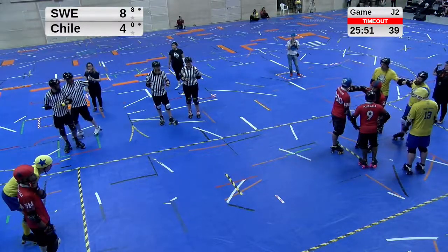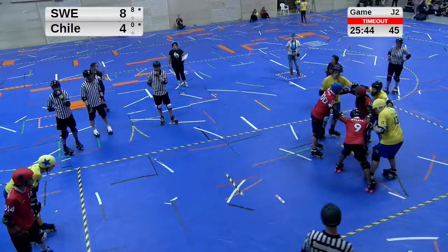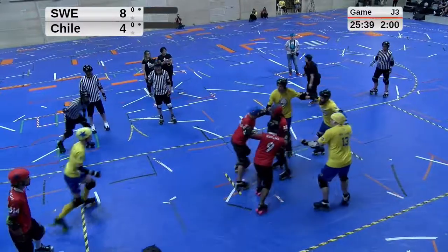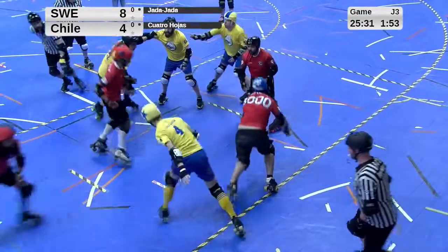Sweden now a pass ahead, 8-4, after the clarification of points. Yes, but Sweden needs to sort out their penalties. Oh, yes. This is a consistent problem, I'm afraid, with some teams. They just get stuck in these bad penalty loops and can't get out of them. Yada with the star for Sweden, and he is up against Quacho.